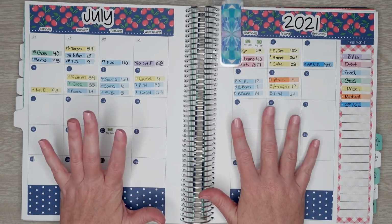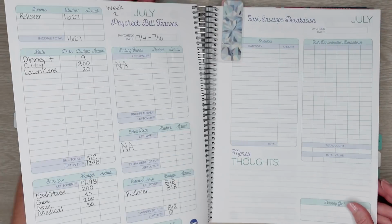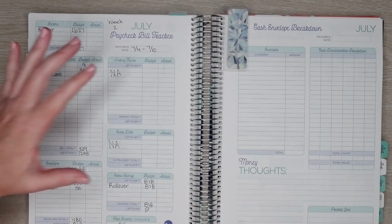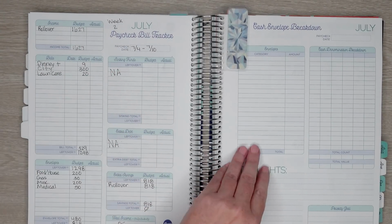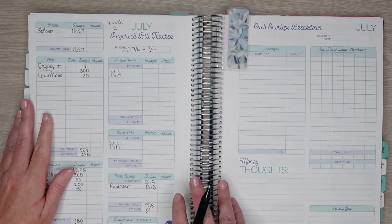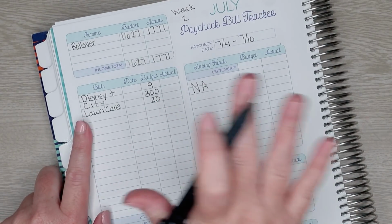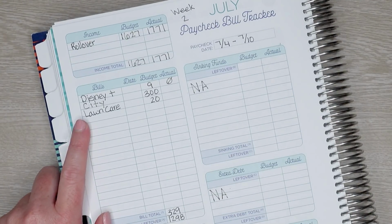So lots of blues and yellows this week. Let's take a look at the budget and see how we did budget-wise. So our starting balance was actually $17.71. I set up each week at the beginning of the month. I did every week, so the numbers are going to be way off, because a lot changes from week to week. So $17.71. So Disney Plus did not come out this week. It actually came out the following week. So I'm going to put 0 there.